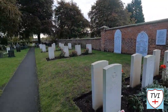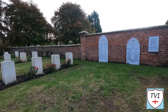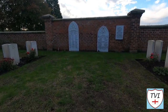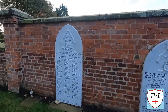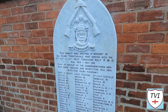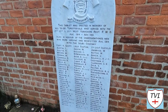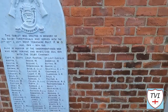So I found the dedicated section here to Commonwealth war graves, and on the back there we can see there are three large sort of monuments. So the first one, I'm going up the middle here, is erected in memory of all Selby territorials who served with the 1st and 5th, 2nd and 5th and 3rd 5th West Yorkshire Regiment 1914 to 1918. And you see there's a lot of names on there.